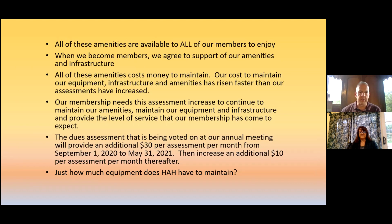The dues assessment that is being voted on at our annual meeting will provide an additional $30 per assessment per month from September 1st, 2020 to May 31st, 2021. Then an additional $10 per assessment per month thereafter.